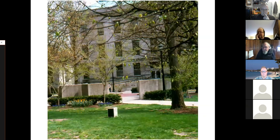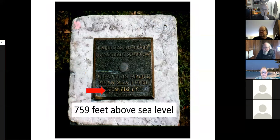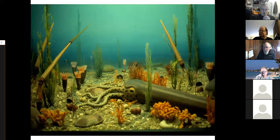Here's Ohio today. This is the OSU library. You notice it's dry land, and just to the north of the library is this block. And on that block are two brass plaques. And on the one on top, it says that when you're standing there, you're exactly 759 feet above sea level. But if you were there in the Ordovician period, 450 million years ago, you'd be treading water. And you might think, wow, sea level rose 450 feet? That's huge.